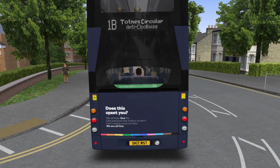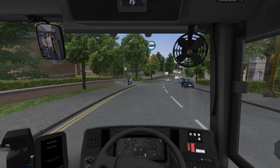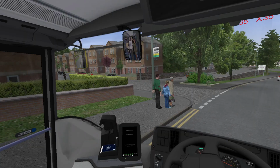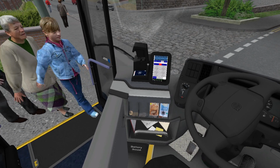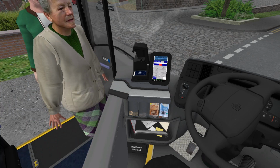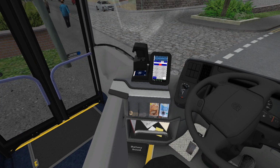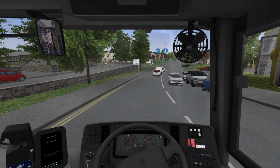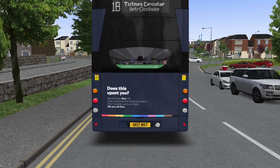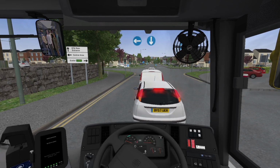Oh, that's a bollard. Oops. The bollard has slightly gone and had an oops. Oh no, this has changed slightly as well up here. Sure it has.